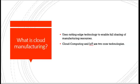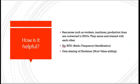So now, exactly how will it be helpful for the manufacturing companies? There are many resources in any company, such as the workers, machines, and production lines. The company has to monitor them and make sure that all the resources are utilized properly. So these resources are converted into SMOs. SMOs means smart manufacturing objects. These objects are able to sense and interact with each other because of their smartness.